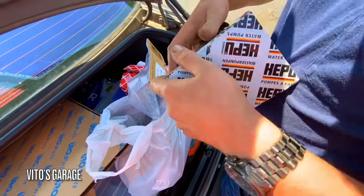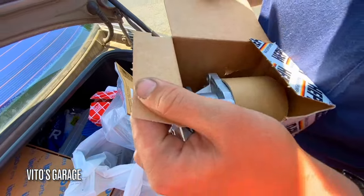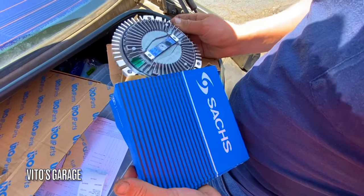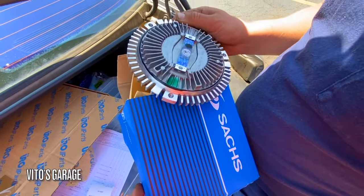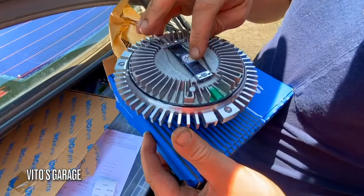Wasser Pumpe. Hepu. Hepu's okay. That's what's on my 532. Nice. Made in Germany, how amazing. What the f is that? What is all this? Corrosion? I don't know.